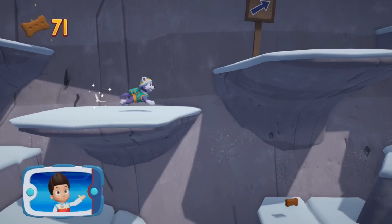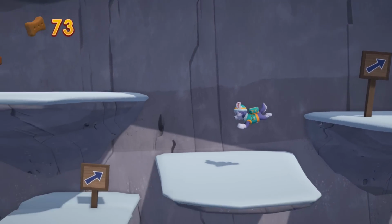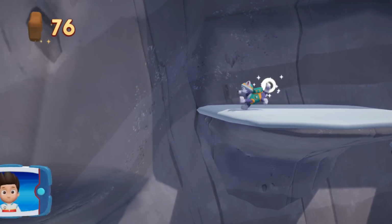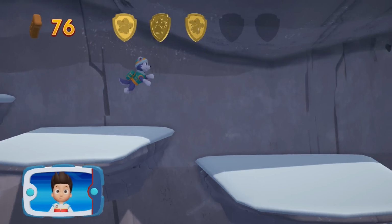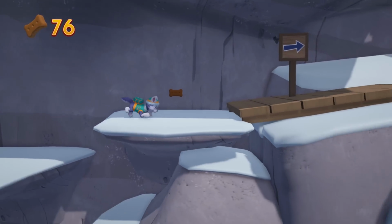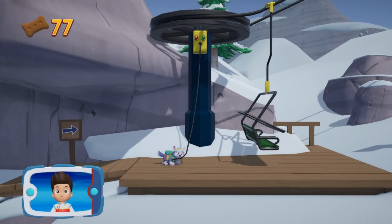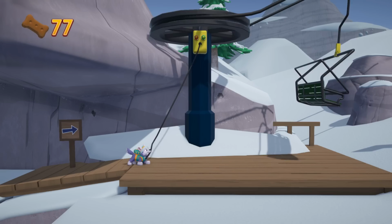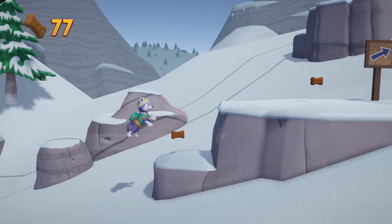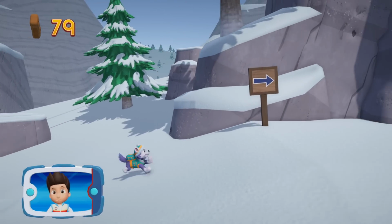Mr. Porter and Alex need our help. Help Everest snowboard down the mountain to unlock the gate. You found a golden paw print. Collect all of the golden paw prints that you find. To pull the rope to the left, move the left stick. Go quickly. You have to get through the path before it closes. Great job. We're almost there.